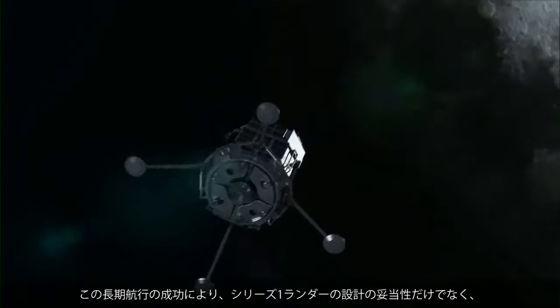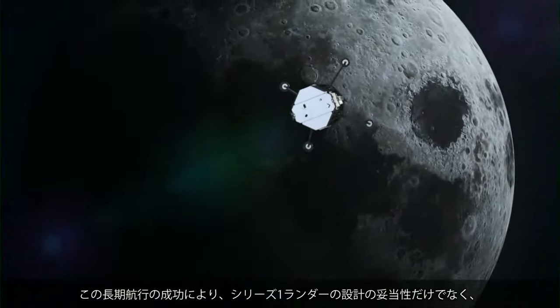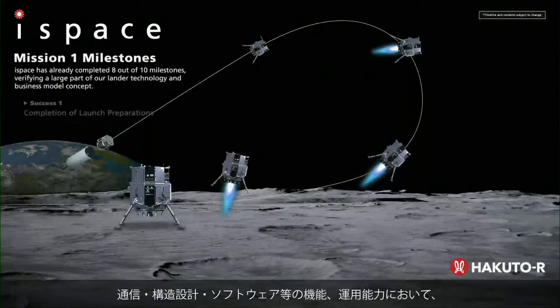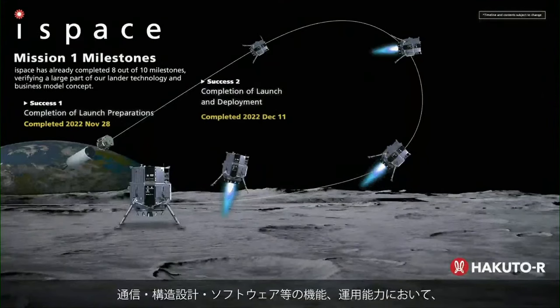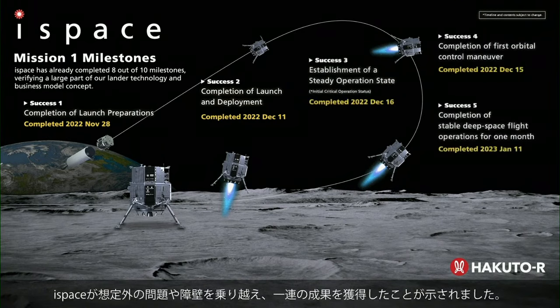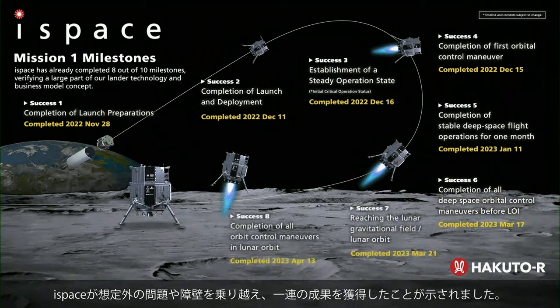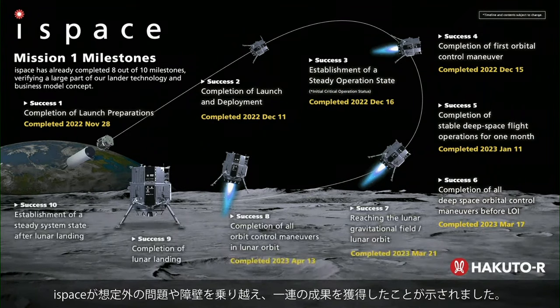The successful completion of this long voyage not only validates the Series 1 lunar lander design, it represents the completion of a series of successes for ispace. The verification of our communication technology, structural design, software, maneuver operations, and others, all while having overcome unexpected issues and hurdles along the way.